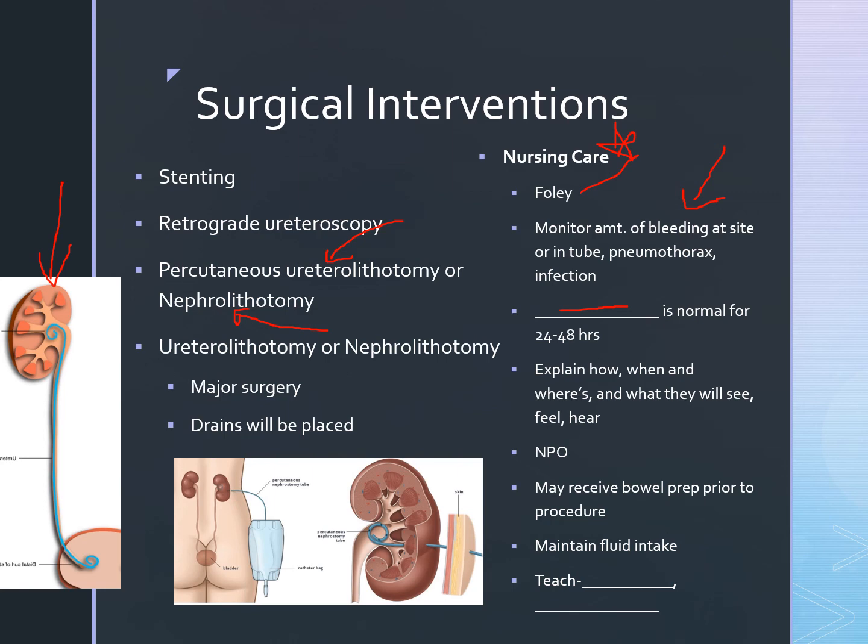We are probably going to have to do a bowel prep regimen prior to the procedure, and the reason being is, as you'll see in a picture in just a moment, we are going to use fluoroscopy, which is moving x-ray, to see where we are trying to locate the stone and if it's all out. If we have a whole bunch of stool in the way, our x-rays are not going to be as clear and we may miss some smaller stones. So let's clear their bowels out and do a good old bowel prep prior to.